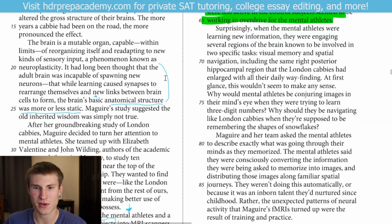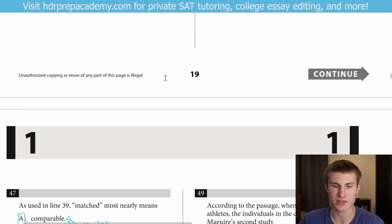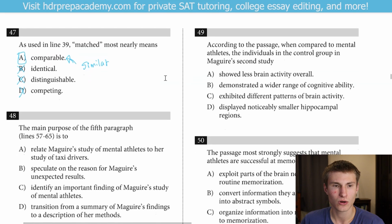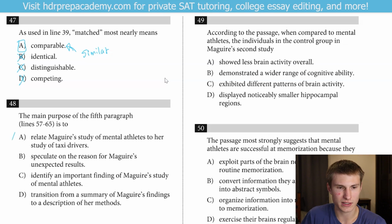So the big revelation in that paragraph is that we now realize these professional memorizers' brains are the same as their control subjects. They're not fundamentally different, but they're just using different parts of it. So we're going to find an answer choice that reflects that. We have option A, relate McGuire's study of mental athletes to her study of taxi drivers. It doesn't appear that would be our answer right off the bat. I'm going to put a mark next to it.